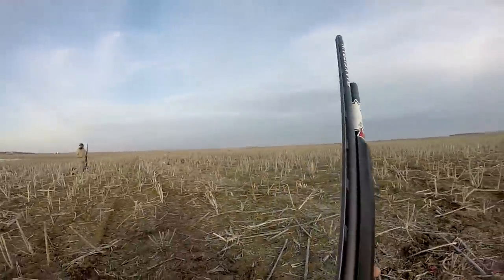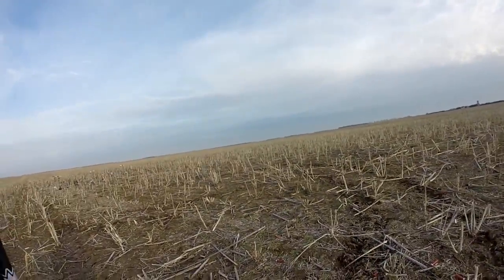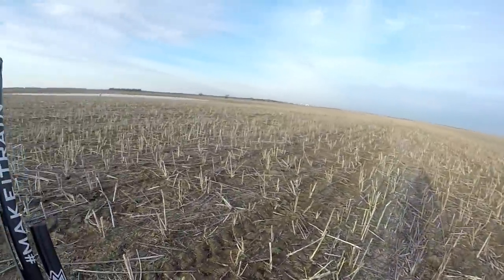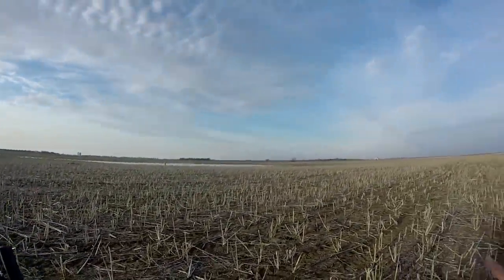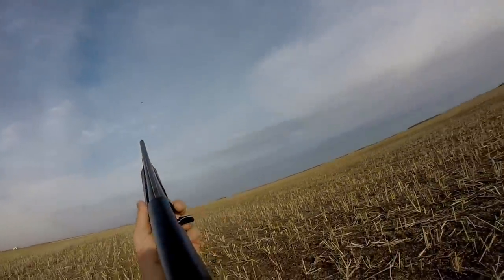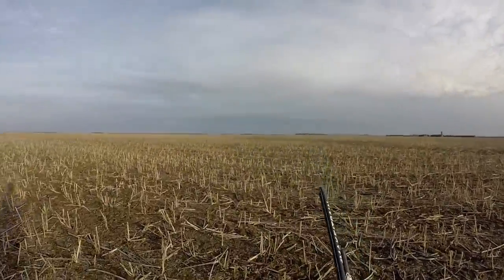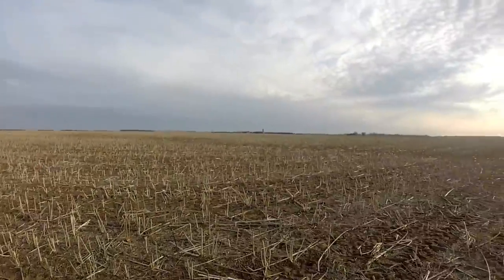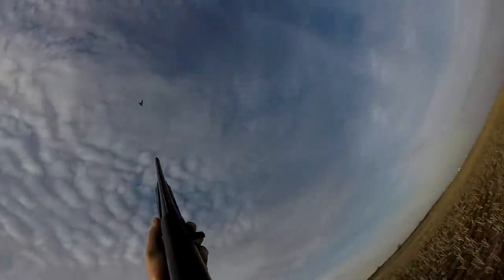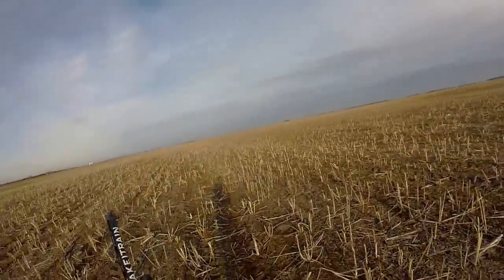I got one down out yonder. Yeah. That was a big group. Two more coming over the top, maybe. Did you see where he went? Over the top. Here we go. Here's a pepper colored one. He's dead. That's the pepper colored one I was talking about. Here's this one.